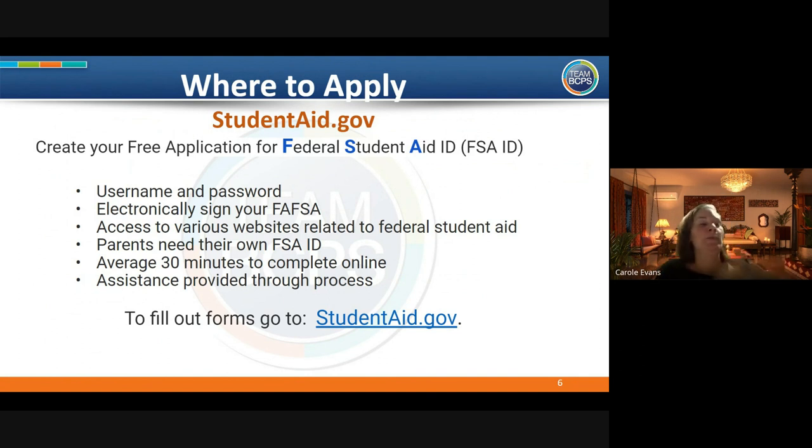Looking at what it was and what it's going to be in the 24-25 school year, it does seem a lot more user-friendly than in the past, but we won't really know until we delve into it. You can access the forms through studentaid.gov.